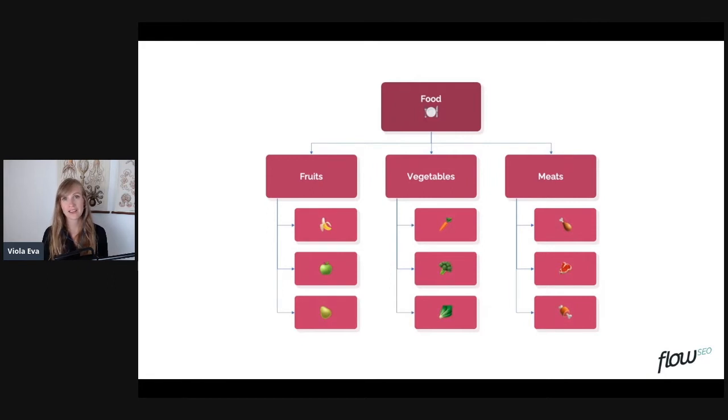In short, Google loves structure, and Google loves structure because Google is an algorithm. And the more mathematical and analytical you can present your website, the more it's going to understand what you're about. And so the picture that I like to use here is if you're a website about food, you want to make it very, very clear where all the fruit content on your website is.